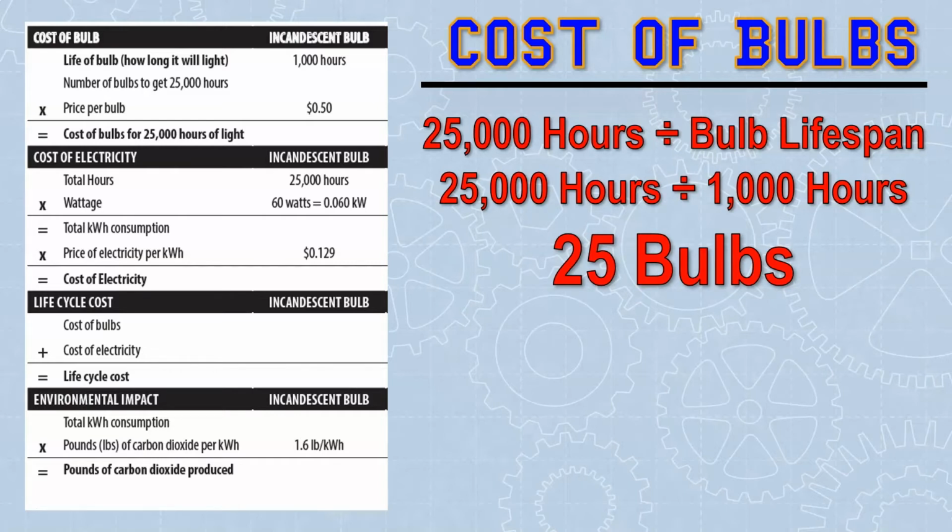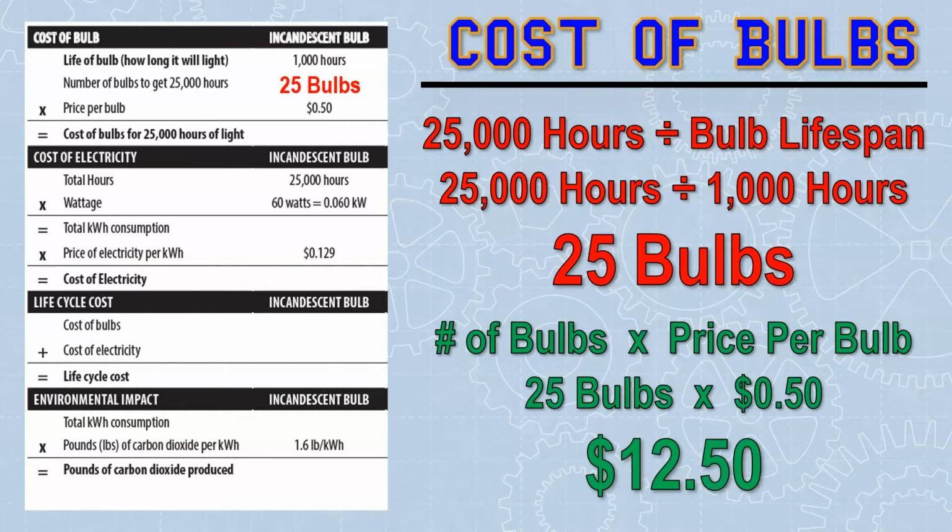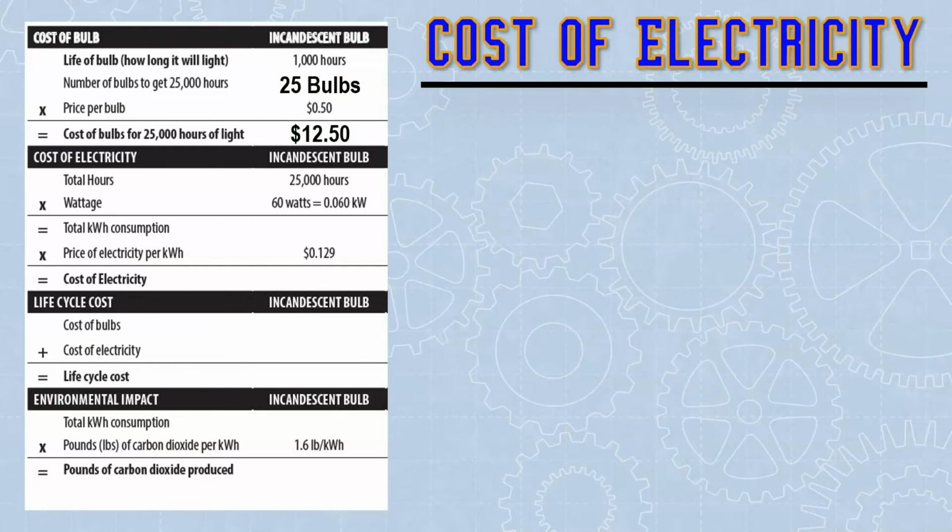Once you know how many bulbs are required, you can find the cost of the bulbs alone. We have 25 light bulbs, they're 50 cents each, so I'm going to take 50 cents times 25 bulbs, and that's going to give me $12.50. This is the cost of the light bulbs alone for 25,000 hours. The real cost comes in with the electricity.